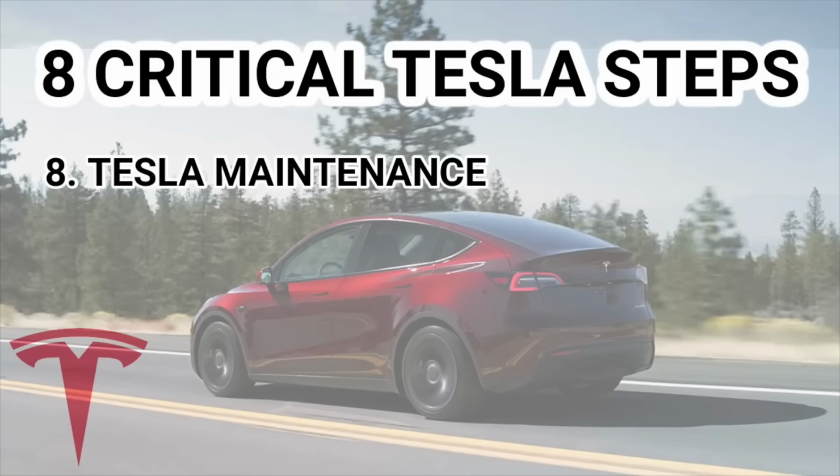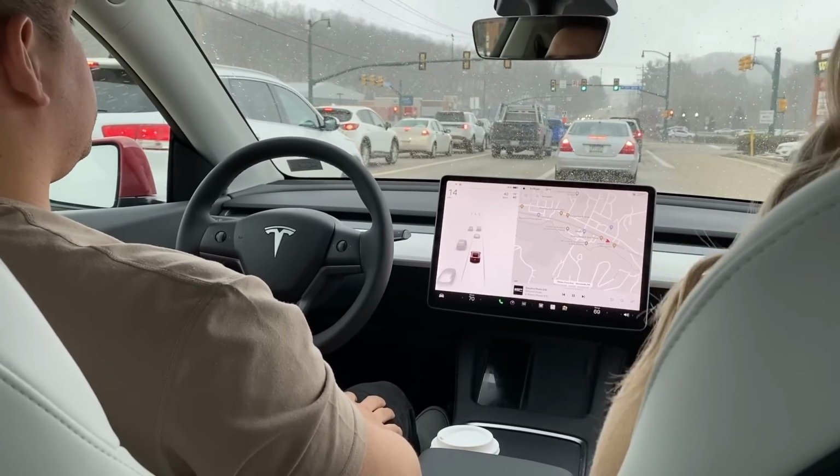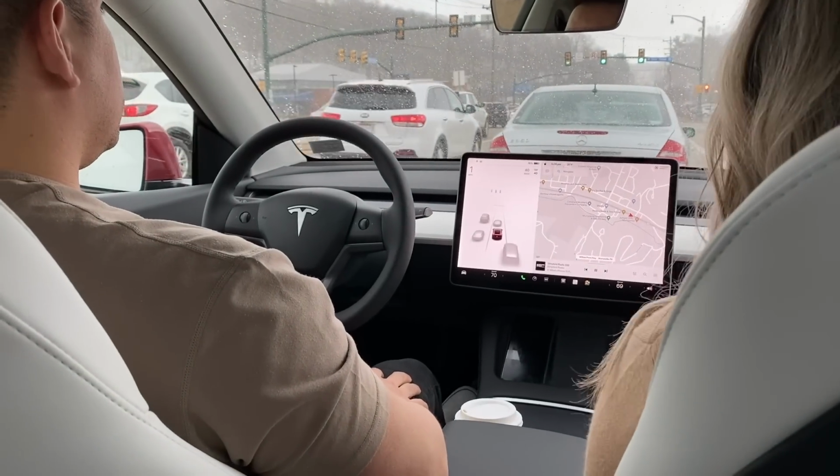But let's talk about point number 8, and that has everything to do with maintenance. So here are some things that you're not going to as frequently pay for in your brand new Tesla. Number 1, brakes. You're going to save a lot on the wear and tear of your brakes because of the regenerative braking, which, when you let go of the accelerator pedal, automatically slows down the car and transfers that energy back into your battery. That is the regenerative braking.